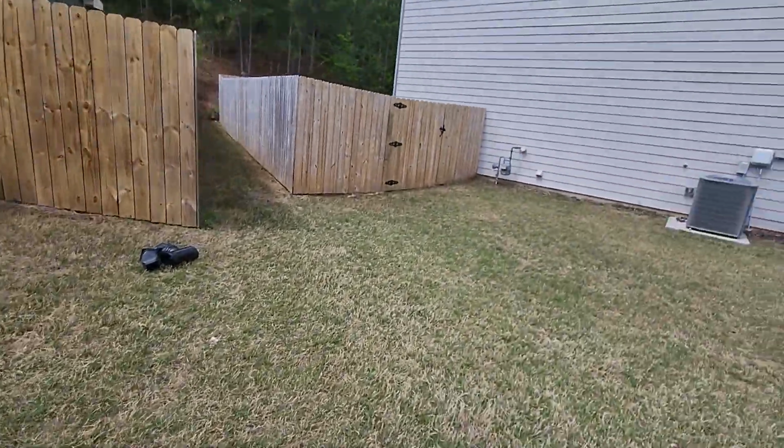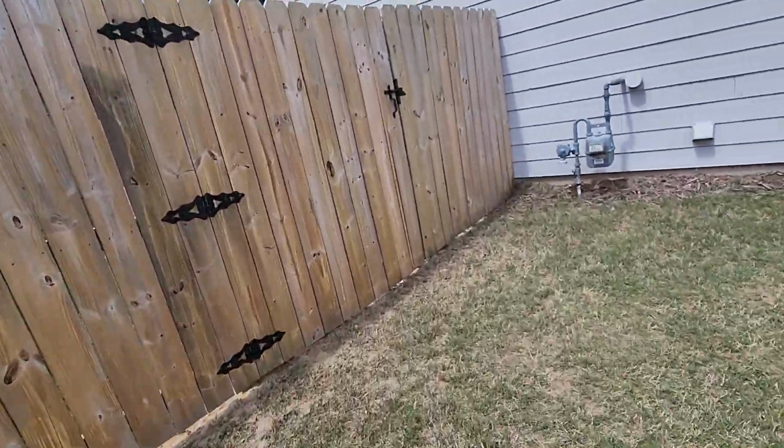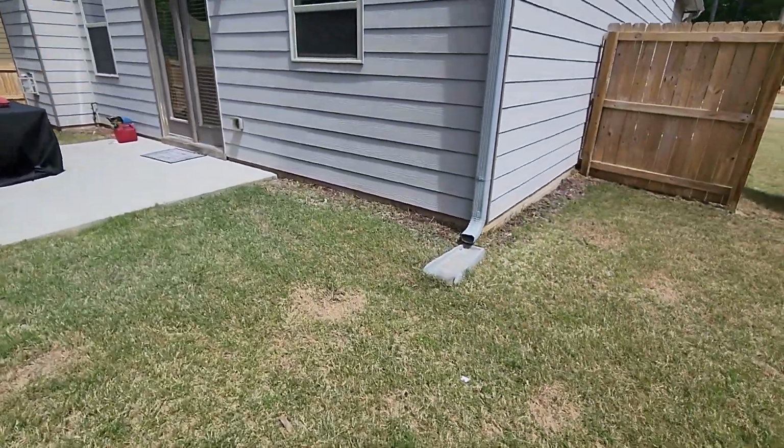Now, I want to show you why we're so effective, because we not only help out one customer, we do such great work that the neighbor wants to get work done. So we're going to be moving over here to this side right after we leave this landscape today. We're going to get both of these knocked out. Total of over 350 linear feet of piping system that's going to go into the ground.